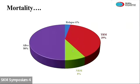Coming to non-relapse mortality, it was 8% at 1 year, and the rate of relapse was 6% at 1 year. Transplant-related mortality, which was defined as mortality due to any cause in the first 100 days of transplant, was around 39%.